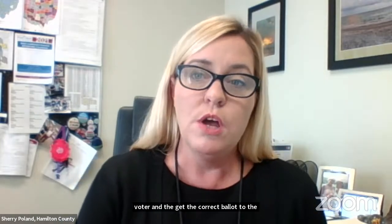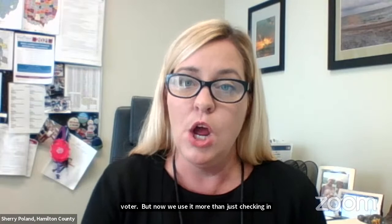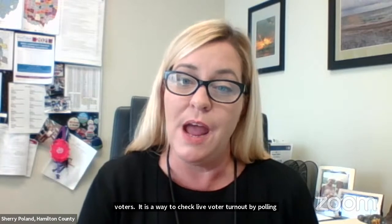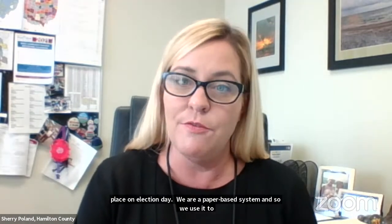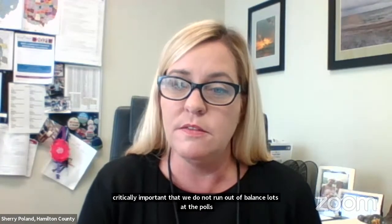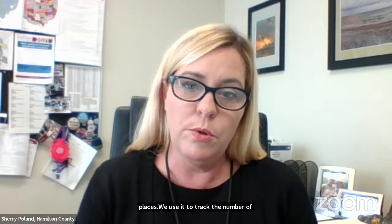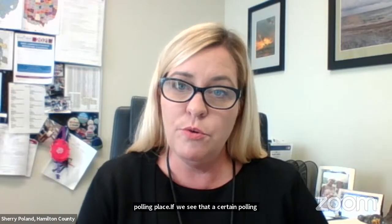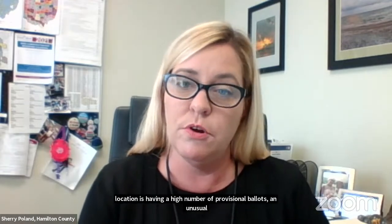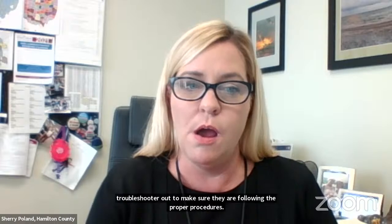It's a way for us to track live voter turnout throughout the day by polling place on election day. We are a paper-based system in Hamilton County, so we use it to track our ballot inventory throughout the day, which is critically important so that we do not run out of ballots at the polling places. We use it to track the number of provisional ballots, the number of soiled and defaced ballots that are occurring in each polling place, because if we see that a certain polling location is having an unusual number of provisional ballots, we can immediately communicate with that poll worker and send a troubleshooter out to make sure they're following the proper procedures. So it's a great tracking tool.